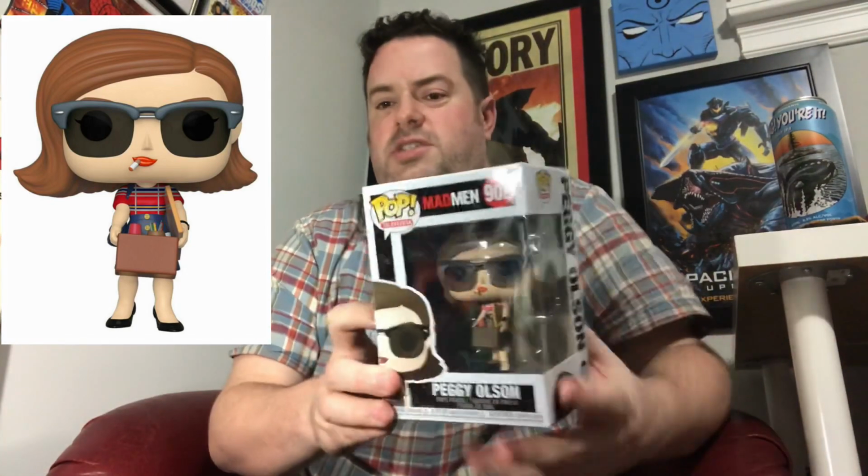Not only was I a fan of the show, but these figures do suffer somewhat from not being super distinguishable. If I took this out of the box, and you've never watched Mad Men, obviously you wouldn't know who this character was. But if you've seen Mad Men, I think you definitely know who this was. This figure is based on her iconic closing scene when she's walking out of the building with her box of belongings. She's got a cigarette in her mouth and her sunglasses on. So it's a pretty distinct look for Peggy.